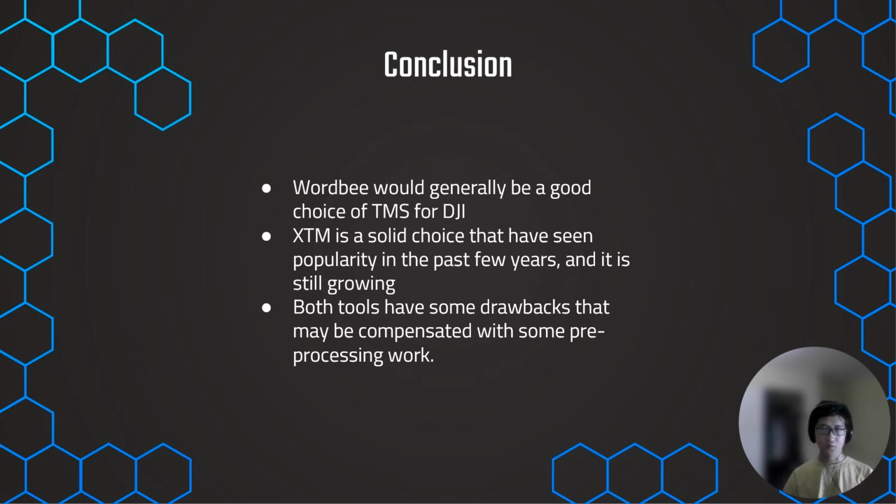First, we think WordBee would generally be a good choice for TMS for the company DJI. XTM is also a solid choice that has gained popularity in the past few years, and it is still growing today. Despite the different advantages that these two tools have displayed during our project, both tools have some drawbacks that may be compensated with some pre-processing work, and that might be something that the company will need to focus on once the tool is settled down.